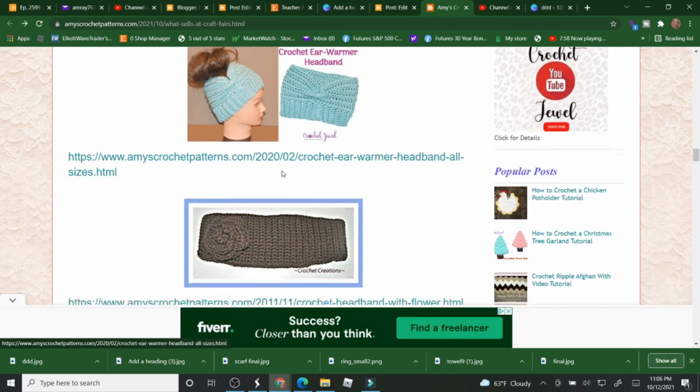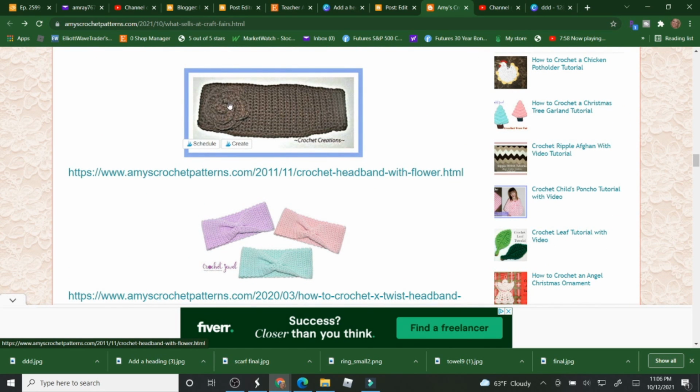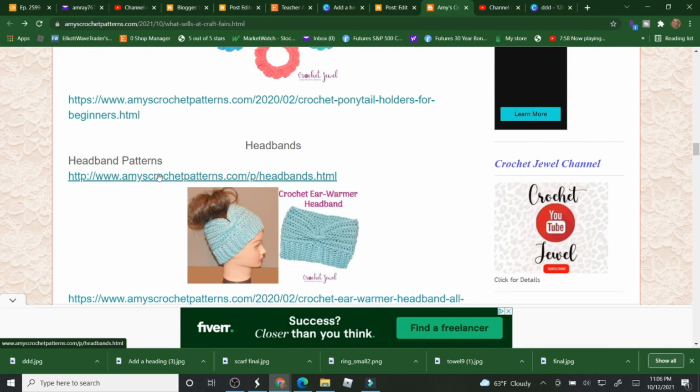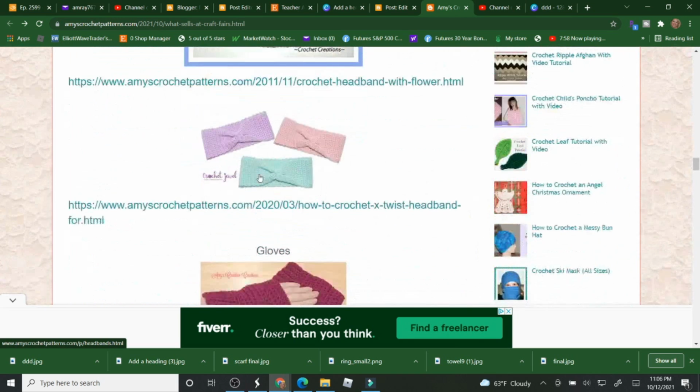And the link is here. And also this is a standard one with a nice flower. This is an older one. Here's a link and another one. So up here are headband patterns. It will take you to the category of all my headbands.